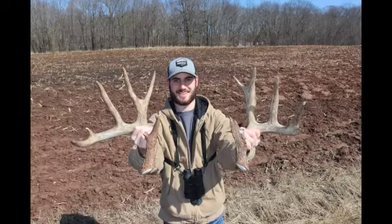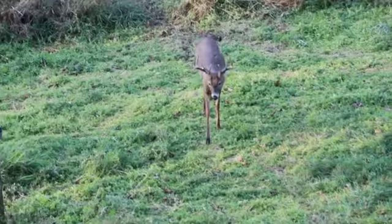It's just how the deer bed over there. They just want to soak up all the sunlight that they can throughout the day. It just really keeps them warm throughout the day. And if you think about it, that's how you or I want to be, is warm throughout the day. So the deer don't think much differently.